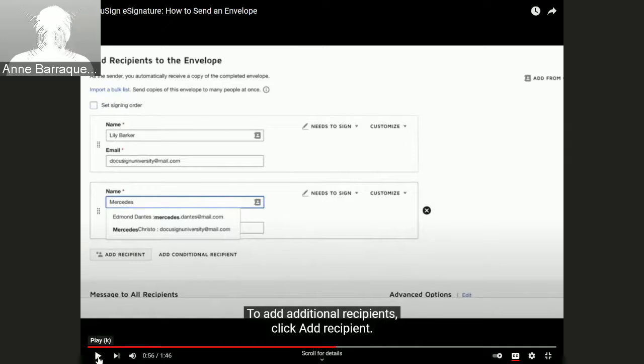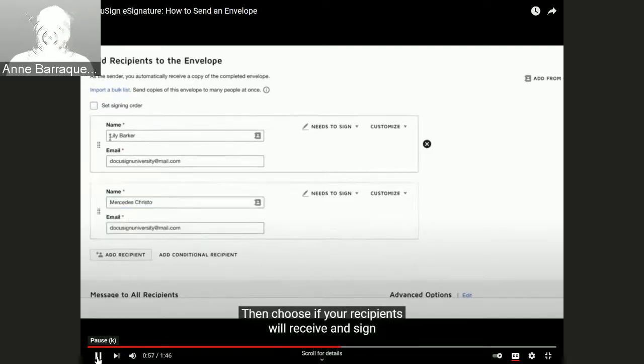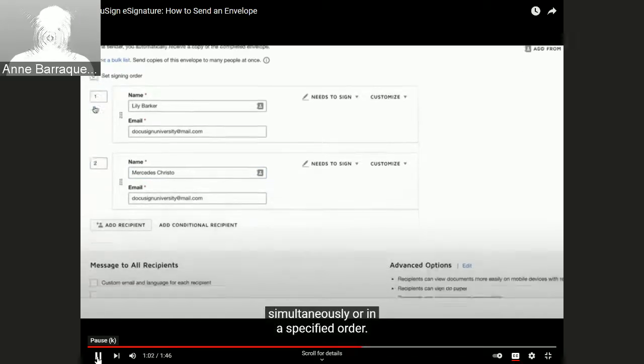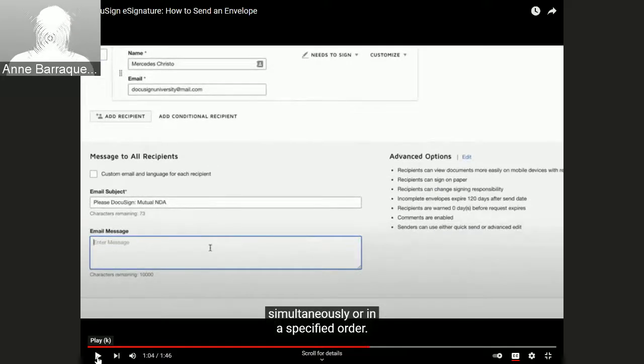And just remember that from a recipient perspective, the recipient really doesn't have to have a DocuSign license. The license is borne by the organization, and you make it available for your signers to access. And here we can see that I can easily add some recipients. I can decide to set a signing order, and it's really pretty straightforward. Here I can also add an email message. I can also customize it in terms of languages if I want to change the language. So it's really pretty straightforward.